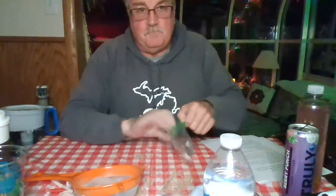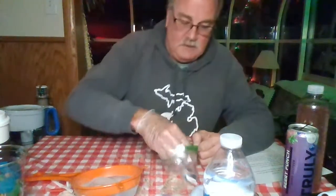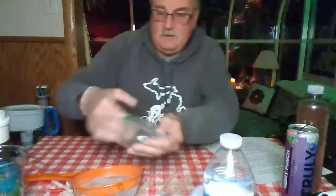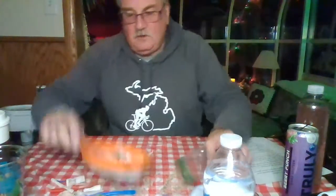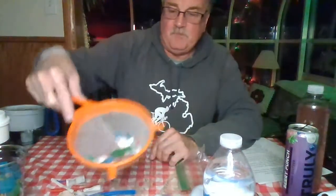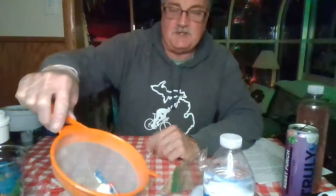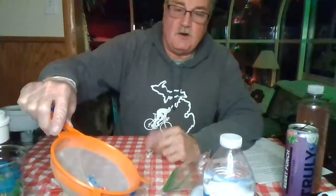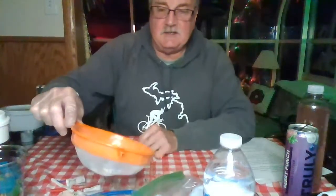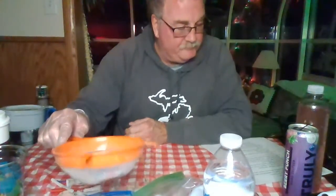And now, here are the other pieces that I found right there when I was scooping. And those are the ones that our machinery will not pick up. It's just going to be on the beach forever, or until it breaks down into smaller and smaller and smaller pieces. Like I said, it just doesn't disappear.